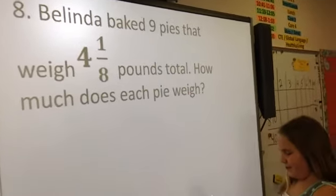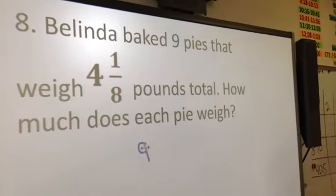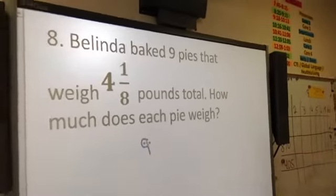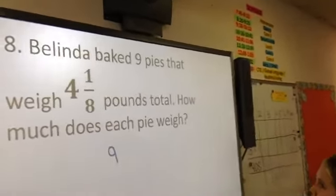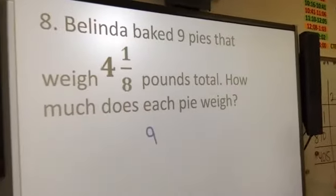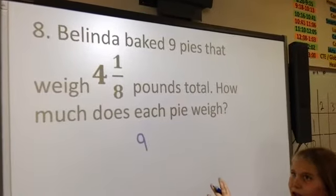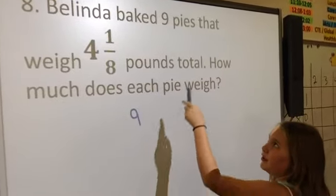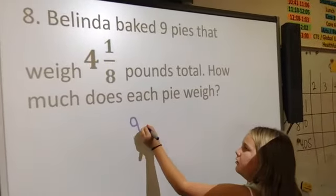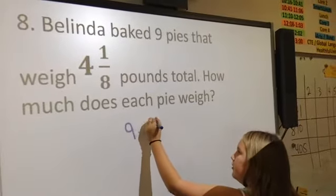Okay, so first, the equation. Can you read the question for me, please? Belinda baked 9 pies that weigh 4 1/8 pounds total. How much does each pie weigh? So we're trying to find out how much each pie weighs, and that's the total weight. So we're going to divide it by 9.